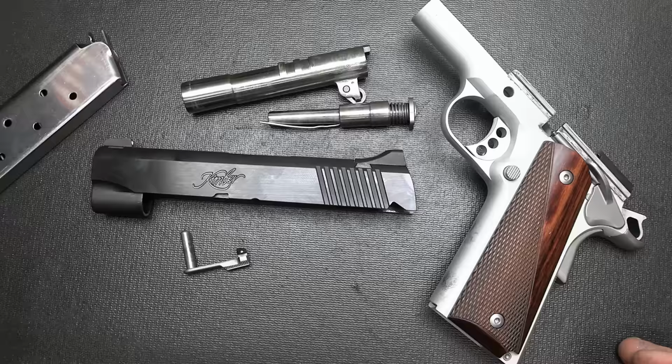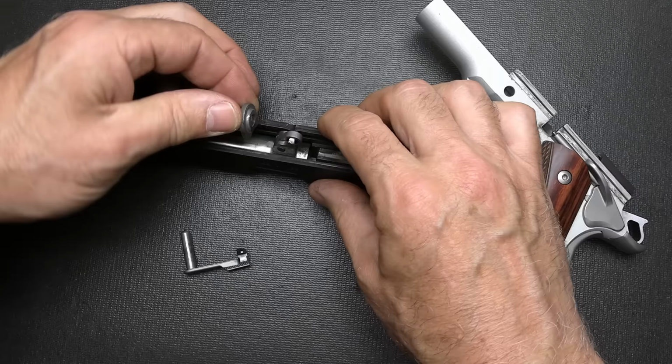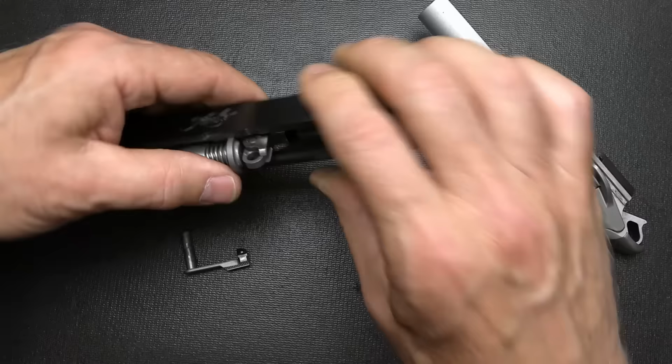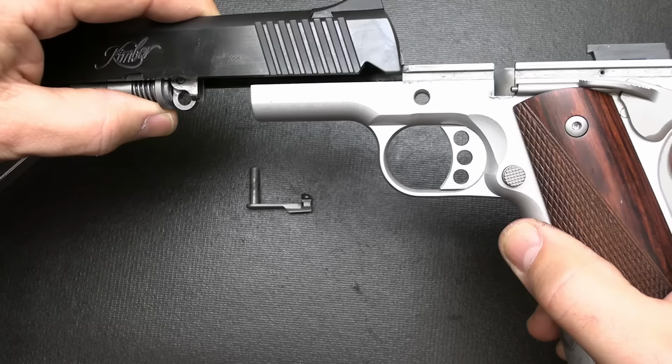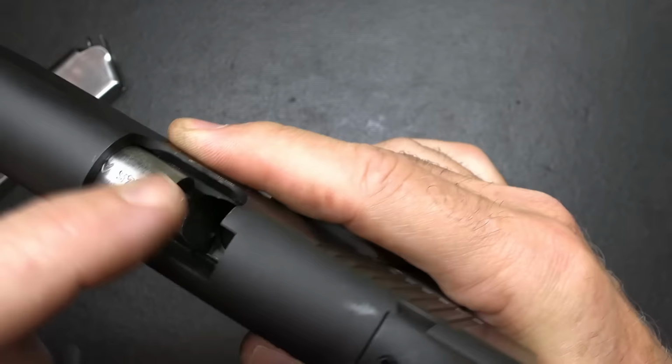For reassembly, we're going to drop our barrel link, put the barrel back through the slide, bring back up your barrel link, put in your recoil spring, making sure that these little ears fit against your barrel. It's kind of a natural fit. Then bring that barrel link out just a little bit. The barrel link is what your slide stop is going to go through to capture it. We bring it over the frame. Now look through this little hole and find your barrel link. And your barrel should be all the way back to the rear position.